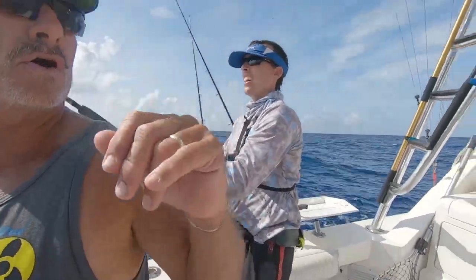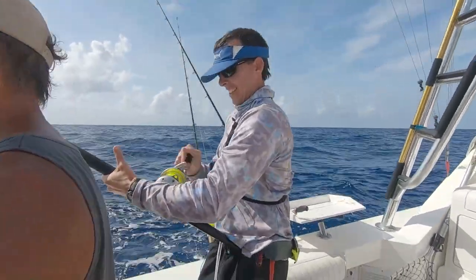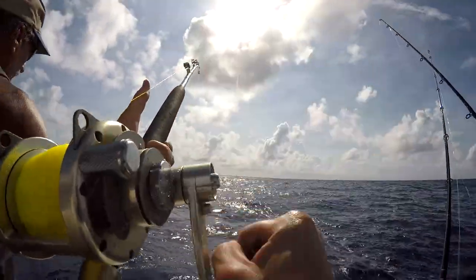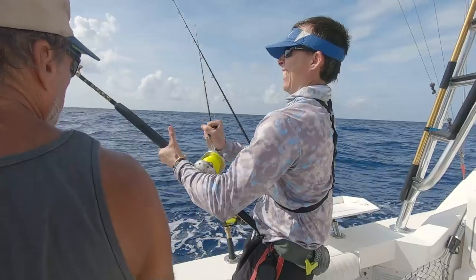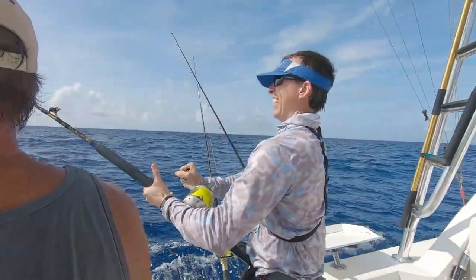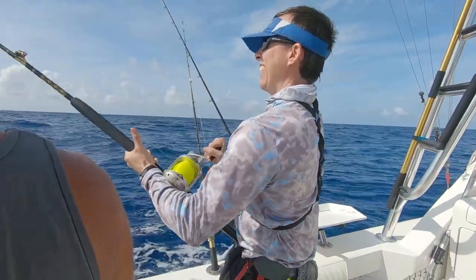Hey, that's two on the pink fluoro. Hey, look, he's running to the side. I wonder if that's a... Yeah, I think it's a dolphin, guys. Yeah, it's a dolphin.